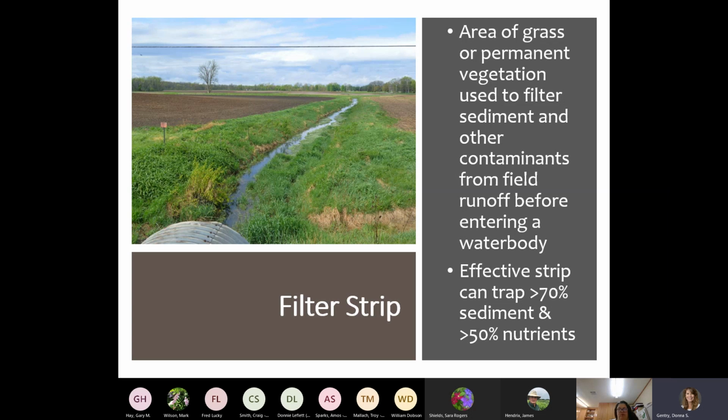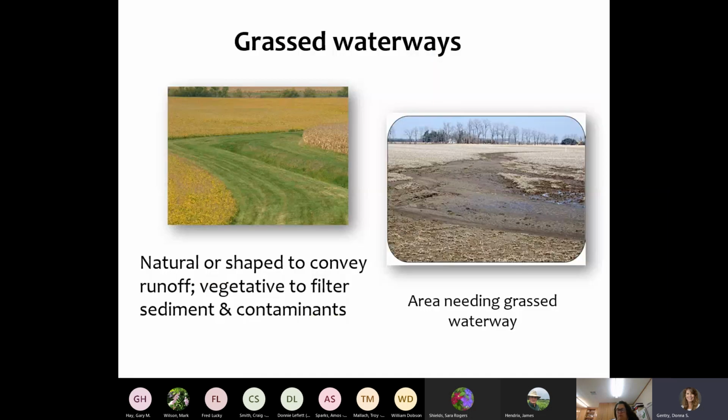There's a lot of green grass, heavy vegetation, which does a really good job at trapping the nutrients and sediment that are coming maybe from those fields that are being drained into that ditch. An effective filter strip can trap as much as 70% sediment and over 50% nutrients. So these can be very good at addressing some of these issues.